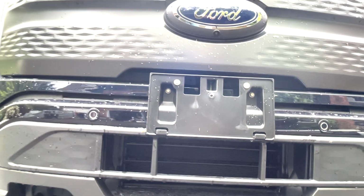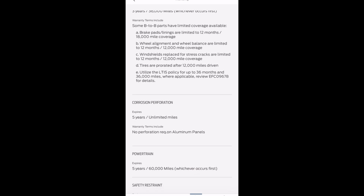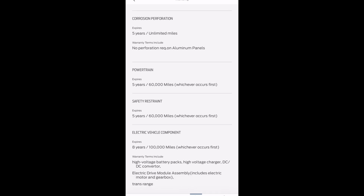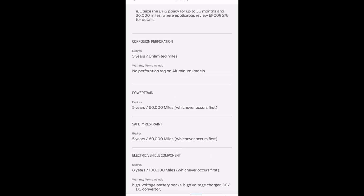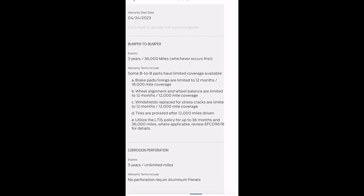Here's why I'm taking a leap of faith on Ford and the Lightning, even with the range anxiety. Number one, the warranty. For one, the manufacturer warranty is 8 years for the battery and up to 100,000 miles. 36 months and 36,000 miles bumper to bumper warranty as well. Read up on that manufacturer warranty and make sure you know what it already comes with in the purchase. Visit all the subreddits. F150 Lightning is a great resource, and forums, before you make your purchase.